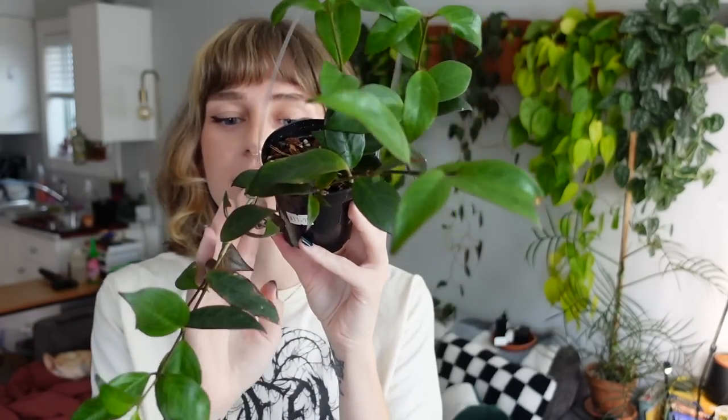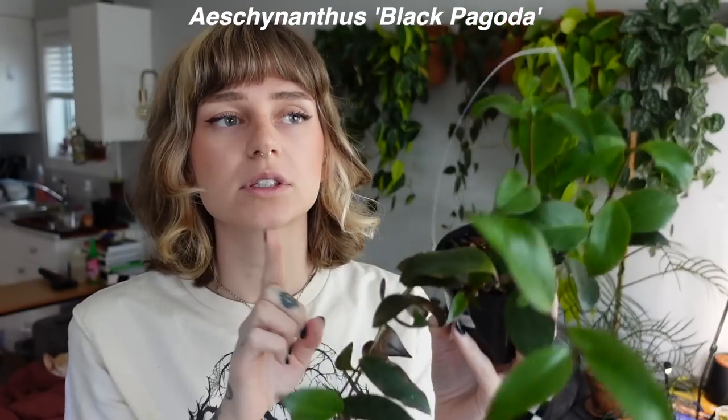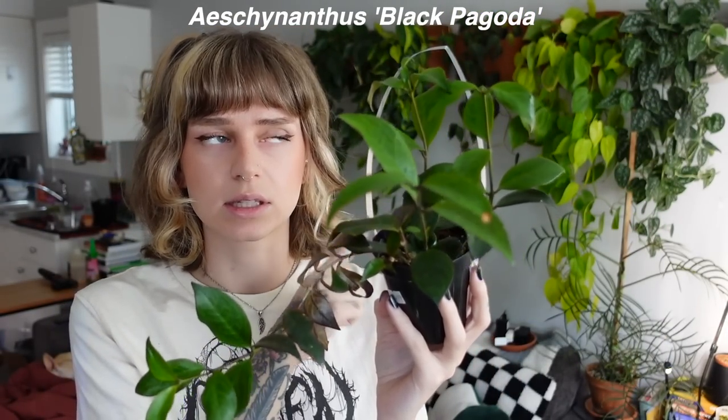Okay, next we have my black pagoda lipstick plant, which was actually having a rough time for a little while. First of all, I got this as cuttings last spring or summer, and it was doing really well. It even bloomed for me in the fall, I believe, and the blooms were so stunning, I couldn't believe it. They were this beautiful, vivid yellow color. I posted photos of the blooms, and a lot of people commented that the blooms on their black pagoda lipstick plant didn't look like that, and they were just green. Apparently there's two different types of this. One type has the green blooms, and one has the yellow. Maybe there's more than two types, I'm not sure. But mine has the stunning yellow bloom, so I'm very excited about that.